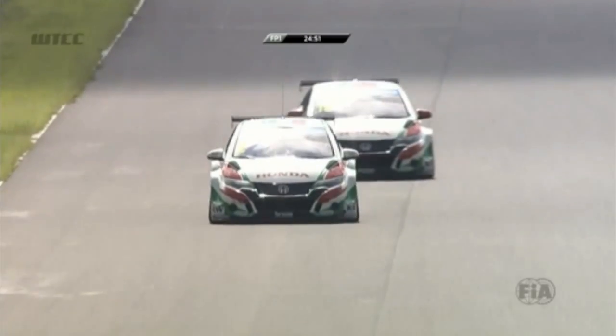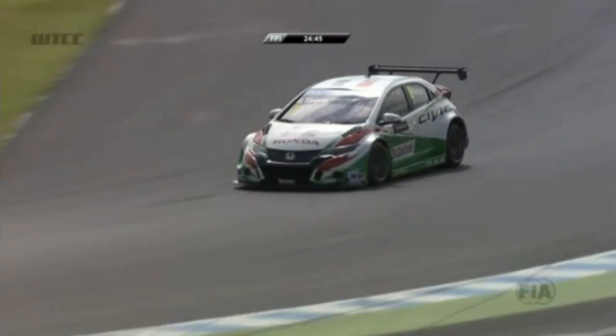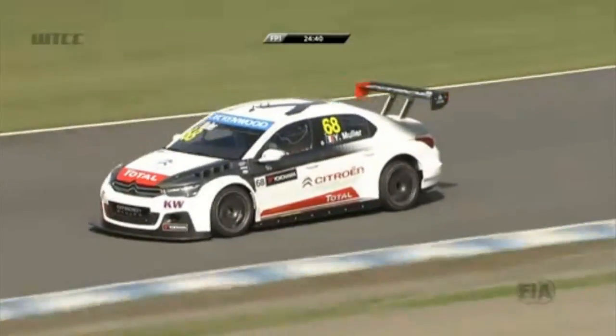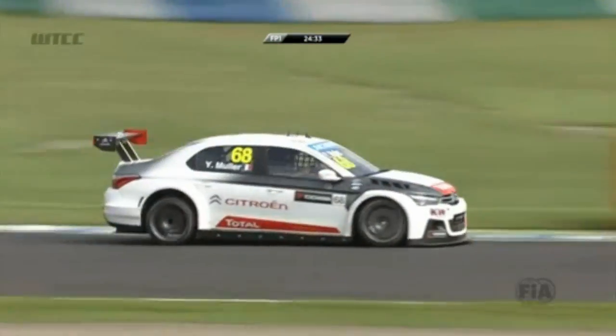So it is as much Hondaland here as it is in Suzuka, and the Hondas were quick in the unofficial testing, or official testing. Gabriele Tarquini was quickest, Norbert Mikelic was second quickest, and Thiago Monteiro fourth quickest. Only world champion Jose Maria Lopez got in amongst them. We have yet to establish a lap record.